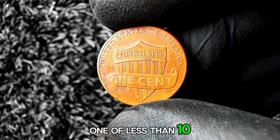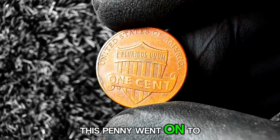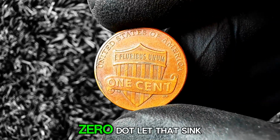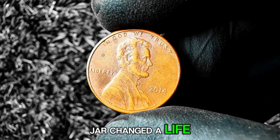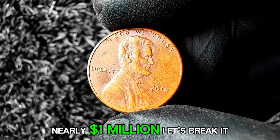One of less than 10 known in such condition, certified MS69 red, this penny went on to sell at a major auction for a jaw-dropping $940,000. Let that sink in. One penny. Found in a jar. Changed a life. Now you're probably wondering, what made this particular penny worth nearly $1 million?